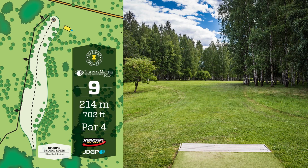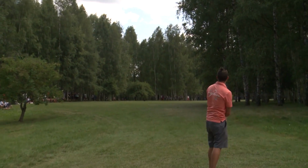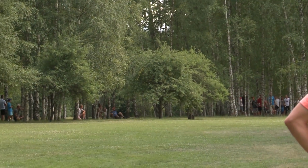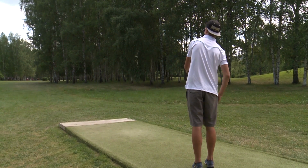Hole number 9, 214 meters, 702 feet, par 4. Lines up really nice for a forehand thrower or a lefty. Backhand righty's got to take a big flex and turn it, which that one does not. Goes straight into the birch trees, kicking left. There is an OB line over there. That's definitely going to be flirting with it.